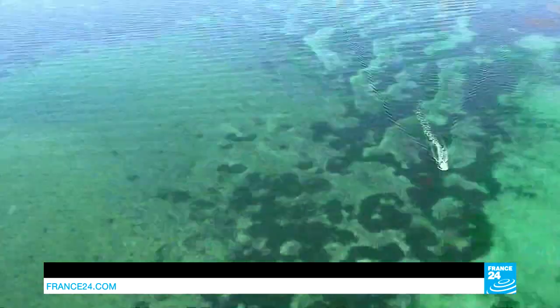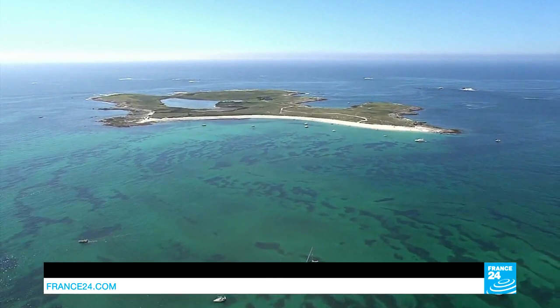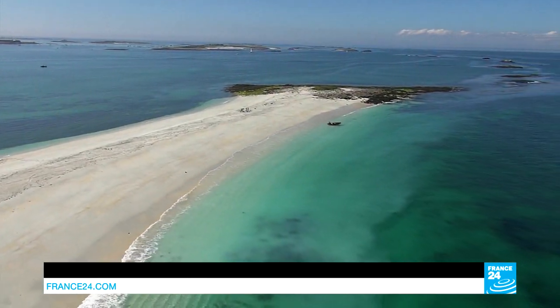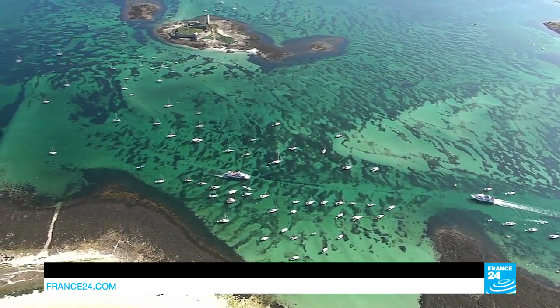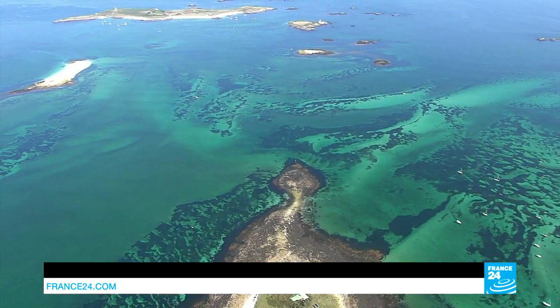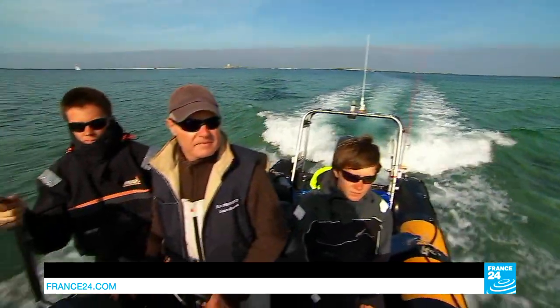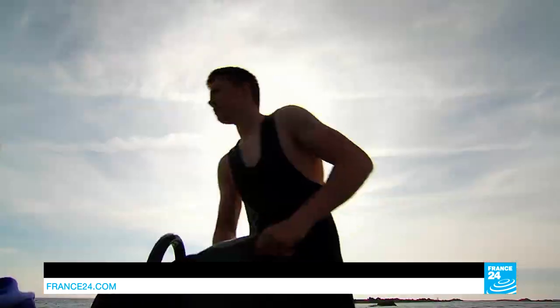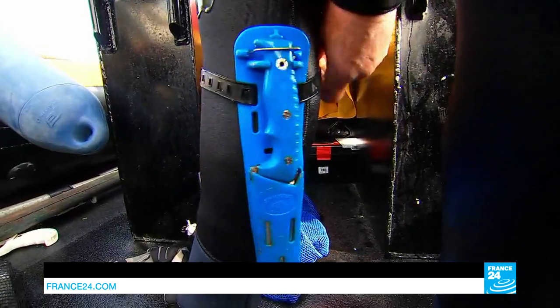Dotted some 20 kilometres off the coast of Brittany lies this little stretch of paradise. The Glenan archipelago stands proud out of these crystal clear waters, a collection of 10 islands, the biggest being Saint Nicolas, Penfret and Loch. The surrounding waters are home to a rich diversity of marine life. This morning, Yves is giving his son Arthur his first taste of underwater fishing.